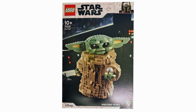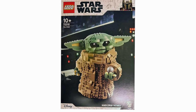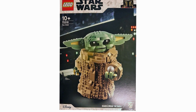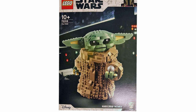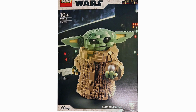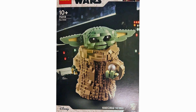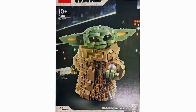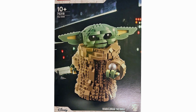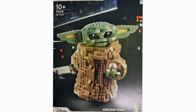So looking at the front of the set here, I think this child build looks a little bit too blocky. I've heard other people saying that as well, but I just think it really doesn't work, especially with the cloth material that he's meant to be in. Whenever I see the child, I always imagine him to be very cuddly and just really cozy in that sort of way, and I know that's harder to capture in LEGO, because LEGO is not cozy, it's plastic, but I still think they could have done a better job of creating that aesthetic.